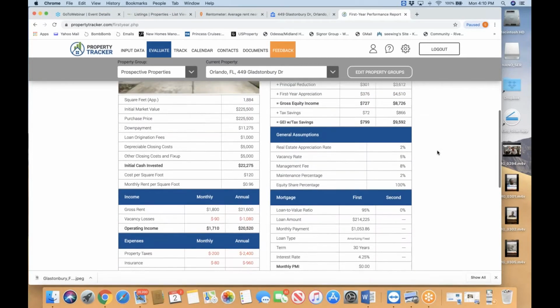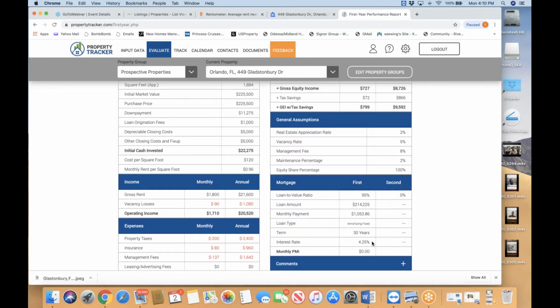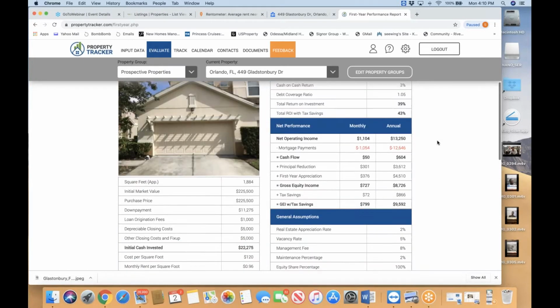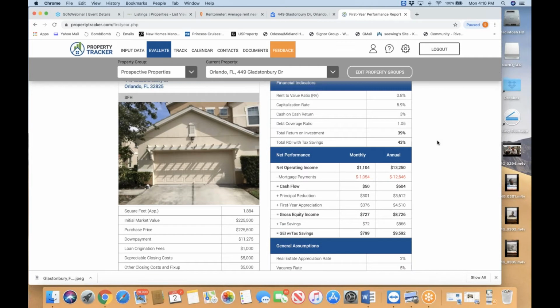Your monthly mortgage with the VA, the rate was really good. I mean, the current rate for an investor for the VA financing mortgage is only 4.25%. Your monthly mortgage is $1,054. So you achieve positive cash flow of $50. So at least technically it's positive cash flow. So that's a win. That's a good attractive investment based on the potential long-term appreciation.